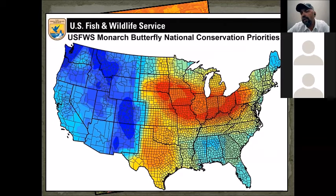If you're on the webinar tonight and you are in an area of the country that is highlighted in red, orange, or yellow, you are in the critical component areas that are where we need habitat to benefit monarch butterflies. And a bunch of people on the call tonight are from Iowa, and you can obviously tell that Iowa is the center of the bullseye for monarch butterfly population recovery.